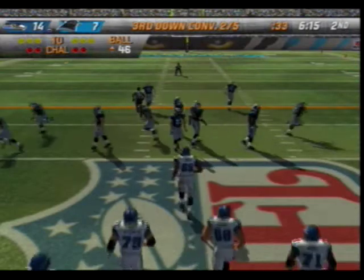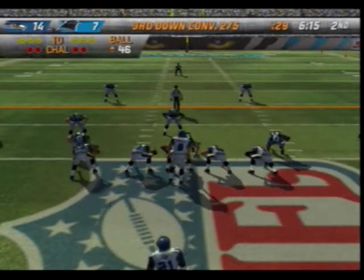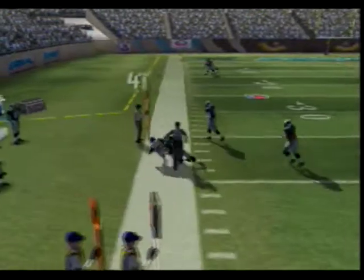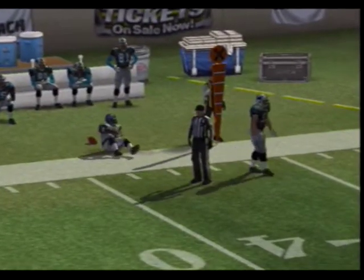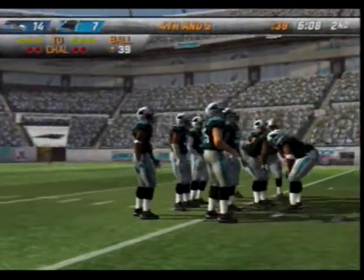Third and 10. Ball on the 46-yard line. Carolina comes out in their nickel package with the throw. And he's pushed out of bounds at the 39. Gore can't get past the marker, so it'll bring up fourth down.